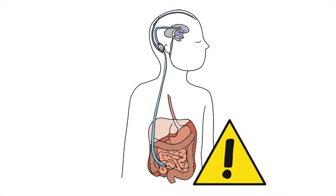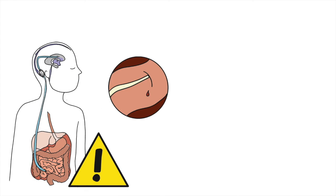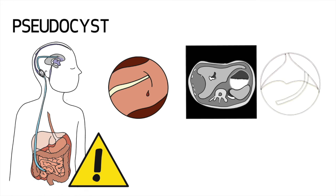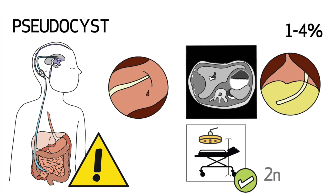There is always a small risk of complications in the abdomen from the shunt catheter. This includes injury to the bowel or development of a fluid collection in the abdomen called a pseudocyst. The risk of these complications is low and ranges from 1 to 4%. A second procedure may be required to treat these complications if they occur.